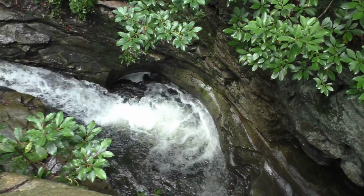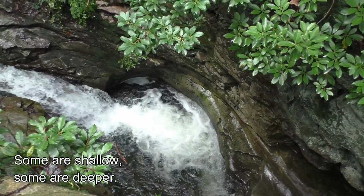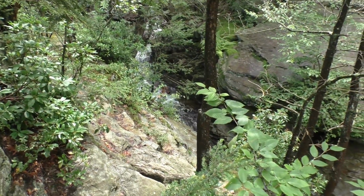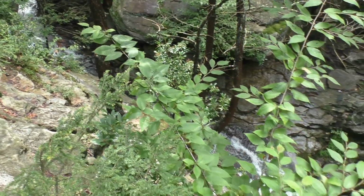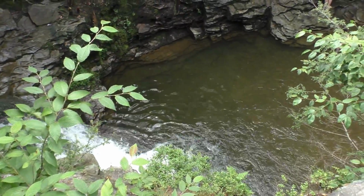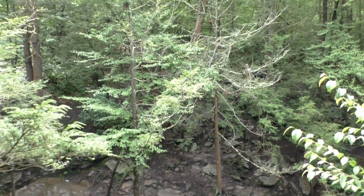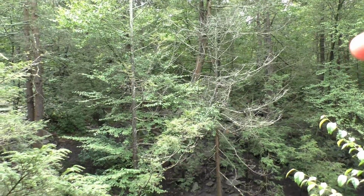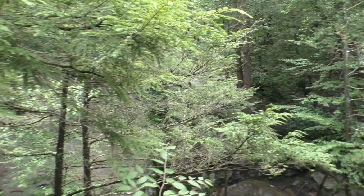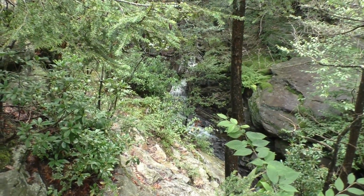Now, from my understanding, these tubs are actually pretty deep, just from the constant flow of water. I believe they're 10 to 15 feet deep, if not deeper. They're making their way higher up the mountain now, and still following along Wheelbarrow Run, and it came to a little pool of water here where some people are swimming. Popular area in the summertime. And you can see some people hiking over there as well. Not every day you get to come to a natural swimming hole, but I imagine that water is pretty cold.